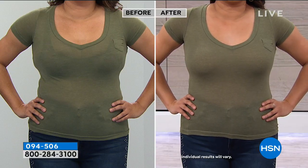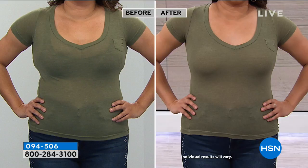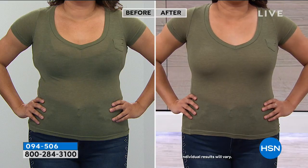The bra's completely smooth, natural bust line, nice and smooth and comfortable. No digging in on the shoulder. She wouldn't have to go around adjusting that. So you can't even tell that she's wearing a bra. It just looks like she has this beautiful bust line. I mean, look at that. She actually looks and appears thinner and smoother.